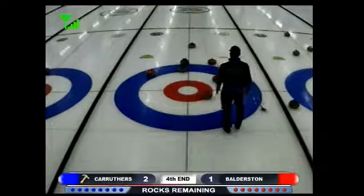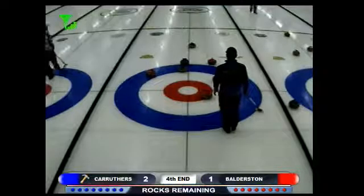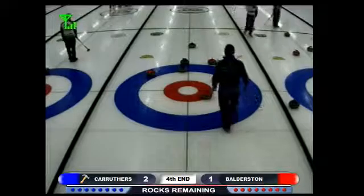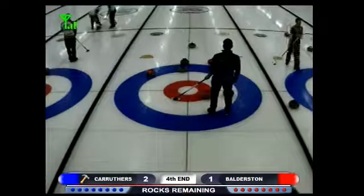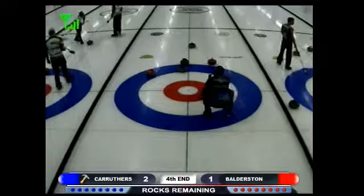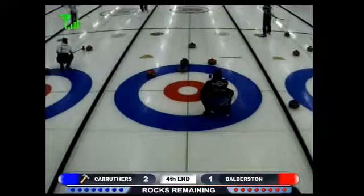So Reid's going to try and get rid of some red rocks here. Well, looks like he's got to run. He's going to run that guard onto the one in the 8 foot and either stick the one in the 4 foot or spin it off a bit. Yeah, I don't think you can get rid of all of them, but definitely get rid of 2 of them and open up that side of the sheet a little bit more.